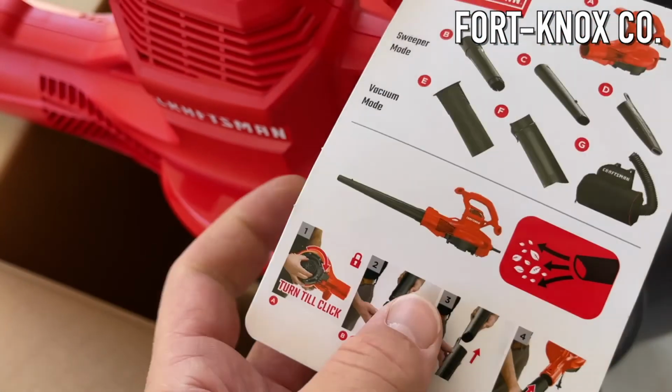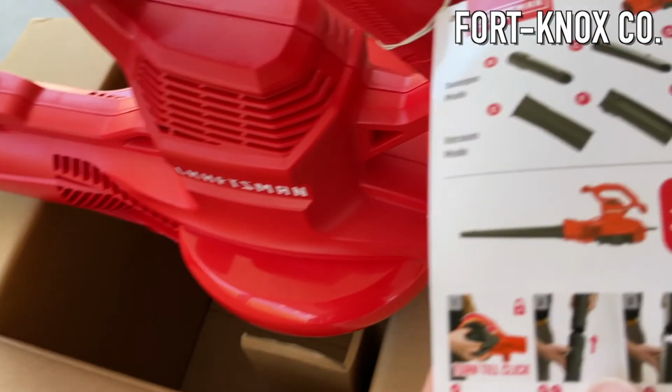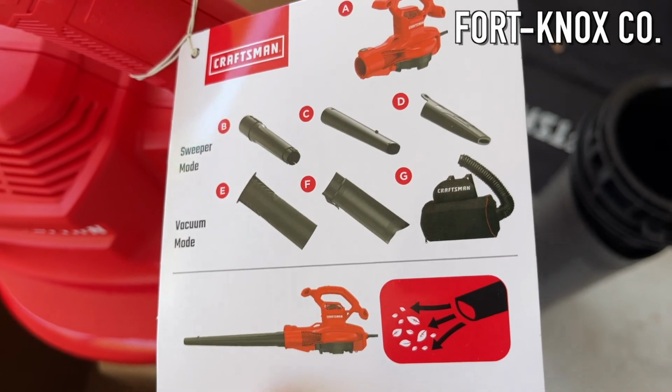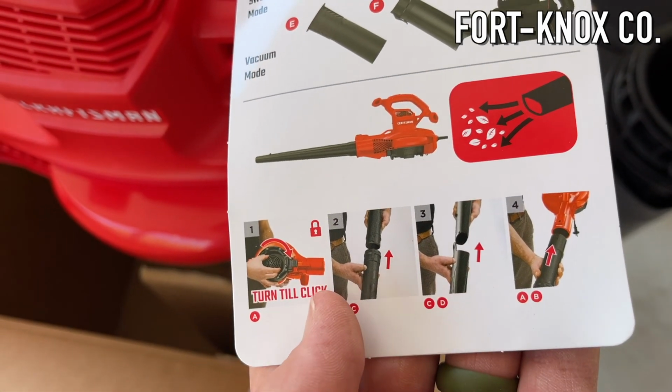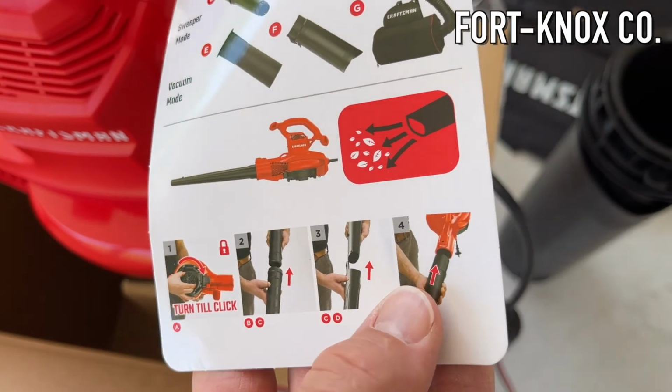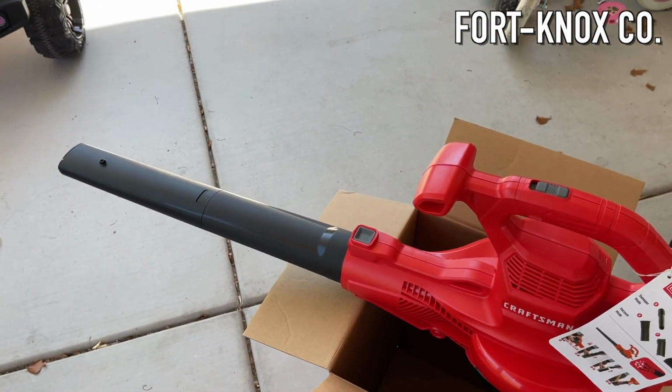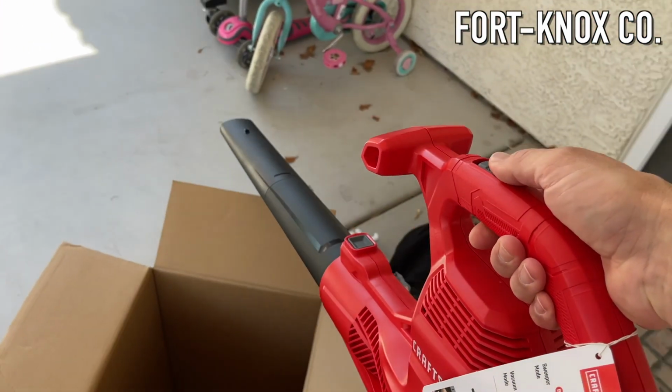But to have it be a blower, you leave it like you currently see it, and it has this little black cover right there, and that will actually have it in the blower function. So we're gonna start with that and see how hard this thing blows. I got one of the smaller tips on it. Let's see if it works. It's not too heavy. Here we go.